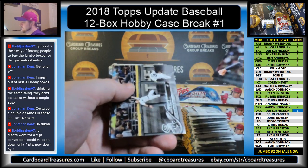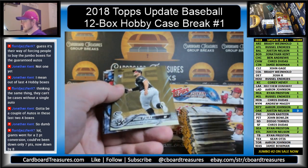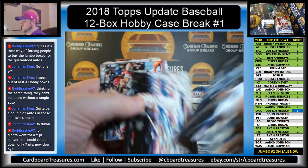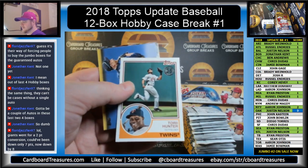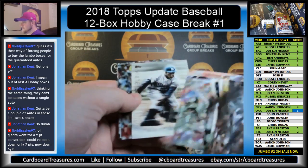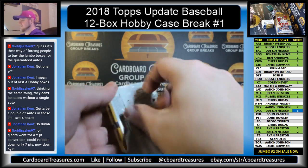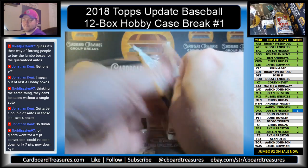A-Rod. And Daniel Palka, rookie gold to 2018, going to the White Sox. There's Torii Hunter, nice one. Jackie Robinson. I see the Austin Meadows and Willie Adames combo, and I keep thinking there's a photo variation in there. There's not. So far, anyway.